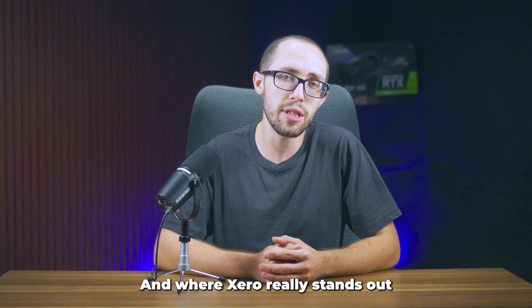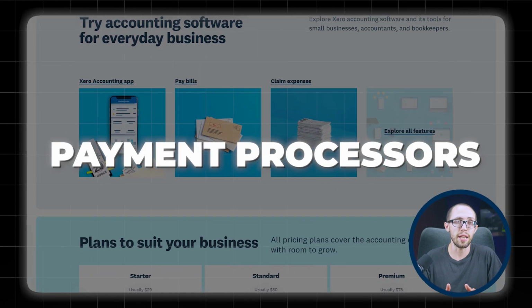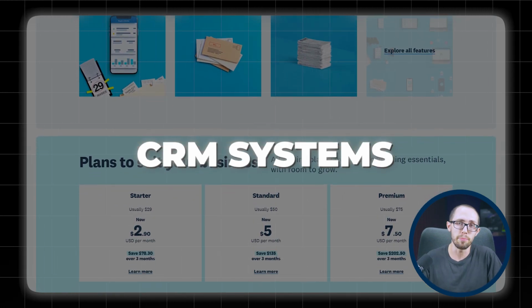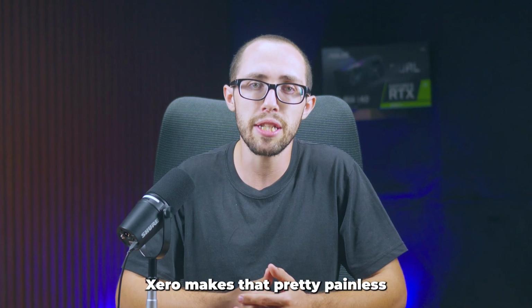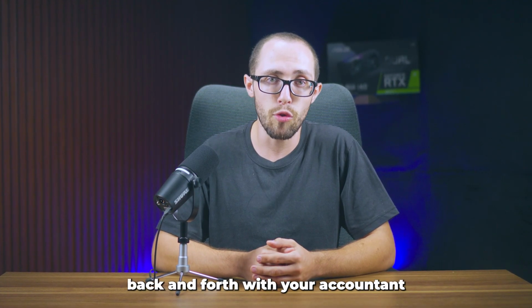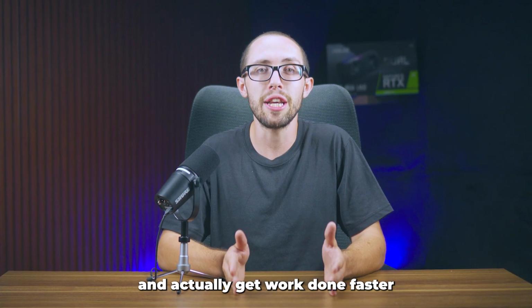And where Xero really stands out is its integrations. It connects with hundreds of other apps, things like payment processors, e-commerce platforms, project management tools, and CRM systems. So if you want everything talking to each other and updating automatically, Xero makes that pretty painless. Collaboration is another big plus. You don't have to email spreadsheets back and forth with your accountant because you can both log in, see the same data, and actually get work done faster.